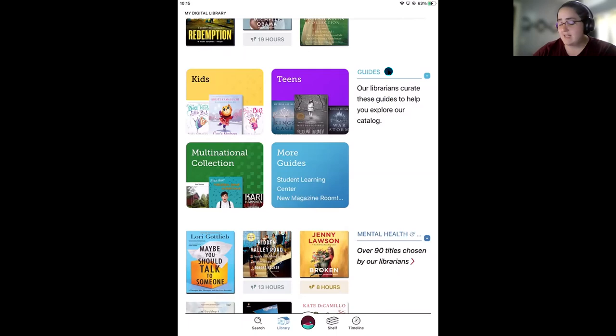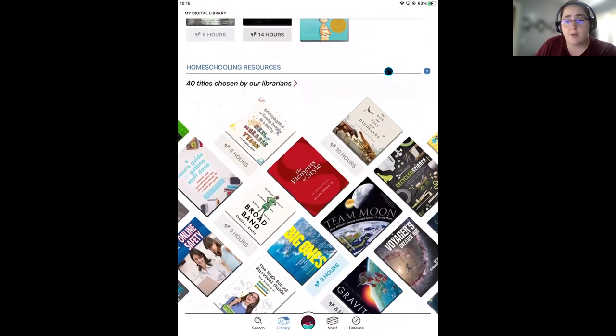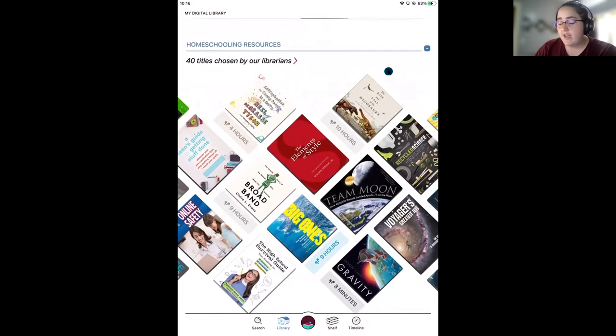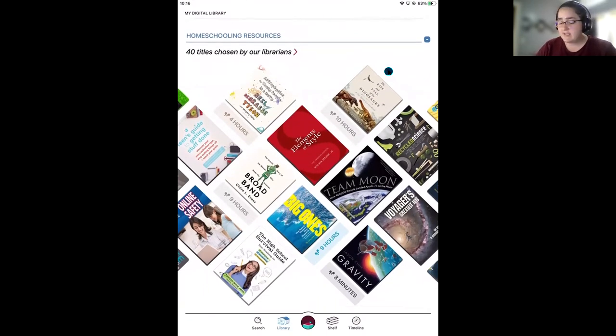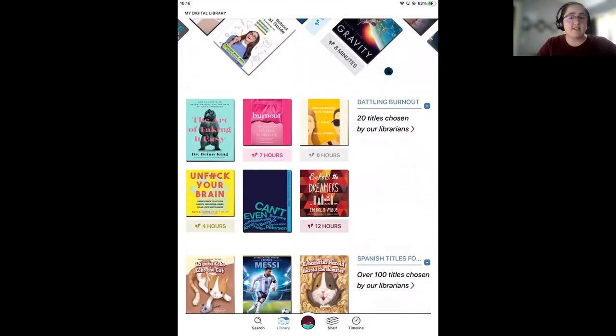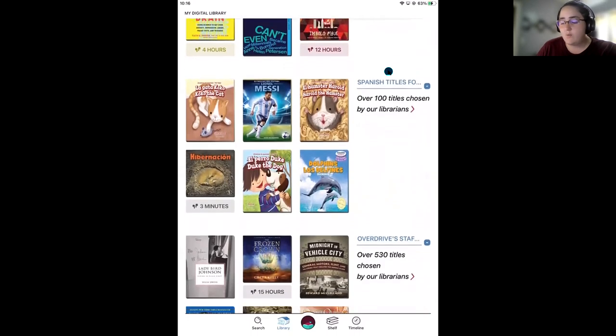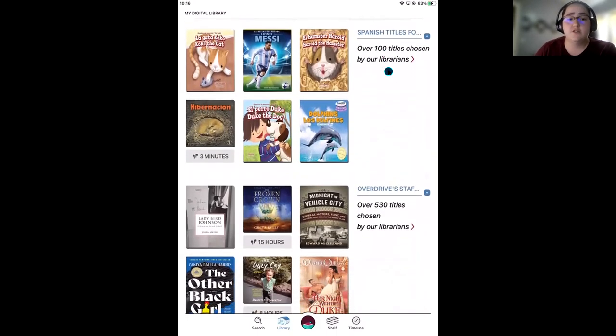Now, once you scroll past those guides, that's when you're going to start to see curated collections that your library puts together just for the general public. So these are very much like if you were to walk into the physical library during the winter and you'll see cozy mysteries and holiday recipe guides displayed on an end cap. But if you go back in the summer, that changes over to beach reads. So these curated collections are going to change throughout the year. The library is always going to show you something fresh and new and exciting.